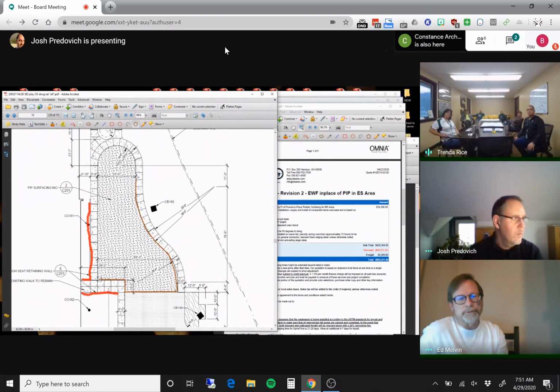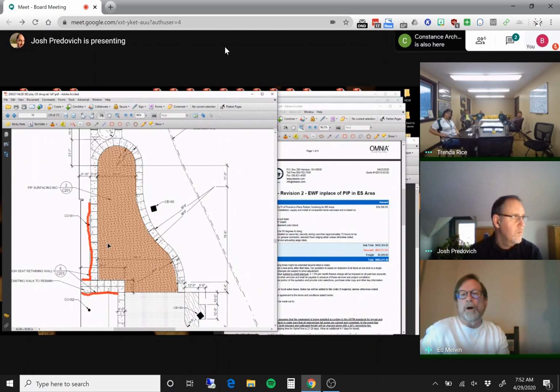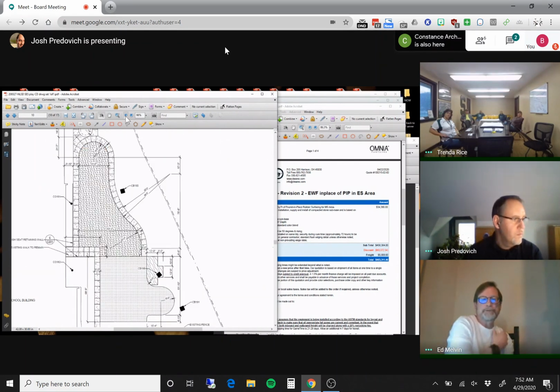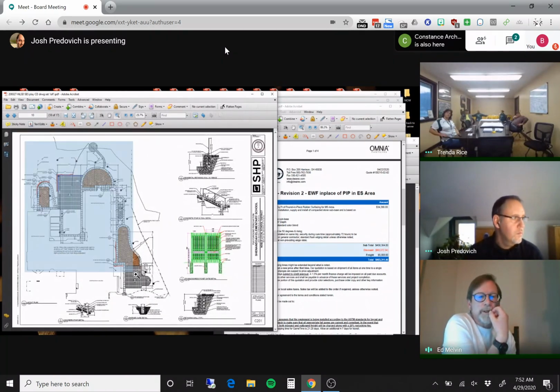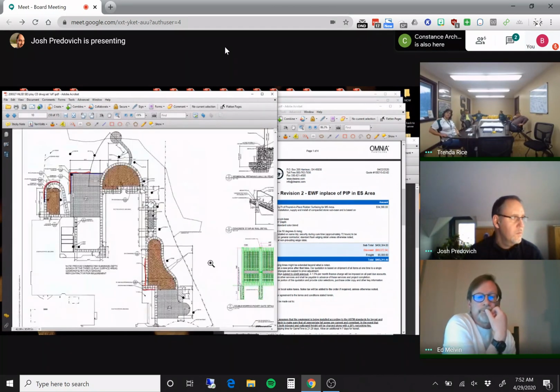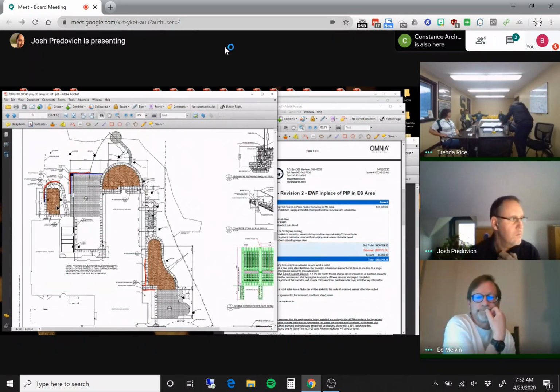So how will we connect those? Will there be sidewalks? Yeah, there are sidewalks that go all the way around and connect everything. And all the sidewalks are accessible, so if I was confined to a wheelchair, I could get everywhere on my own, even down to the lower door. What's the basketball court? That'll be asphalt.